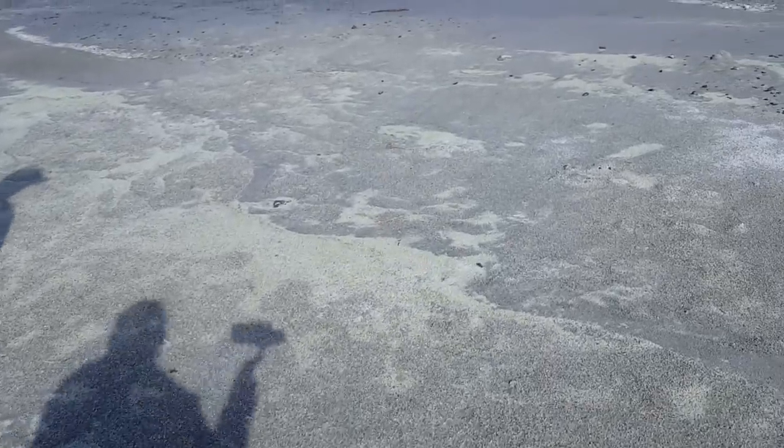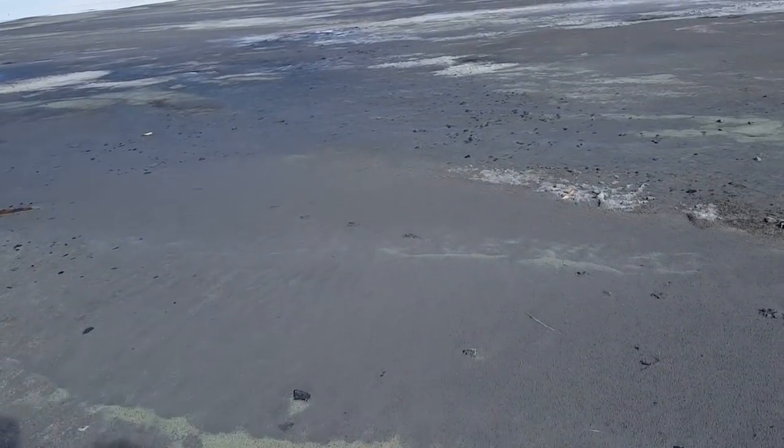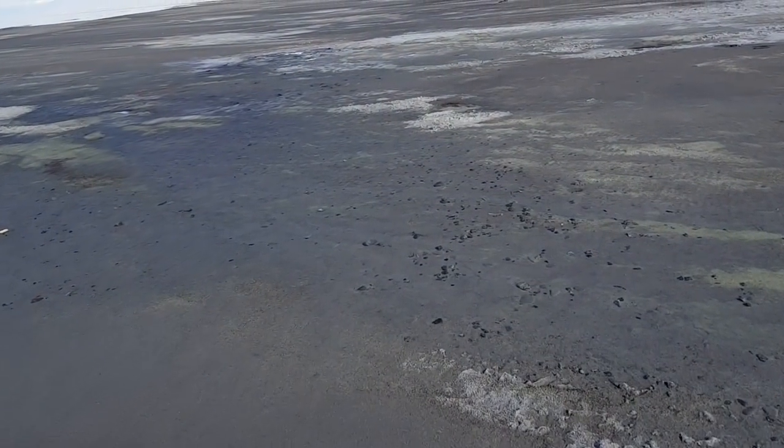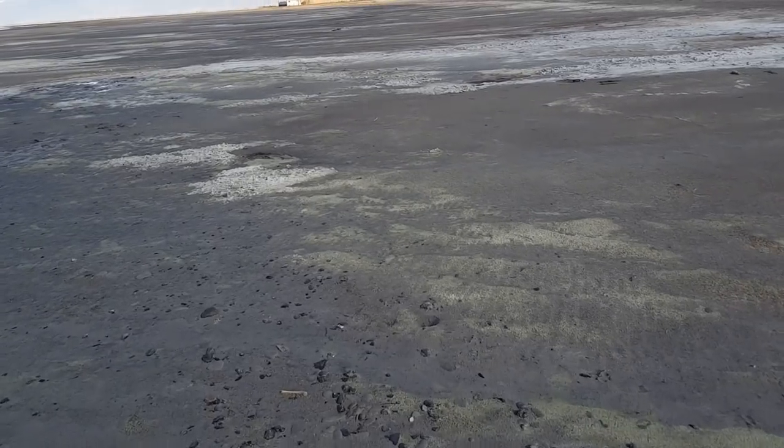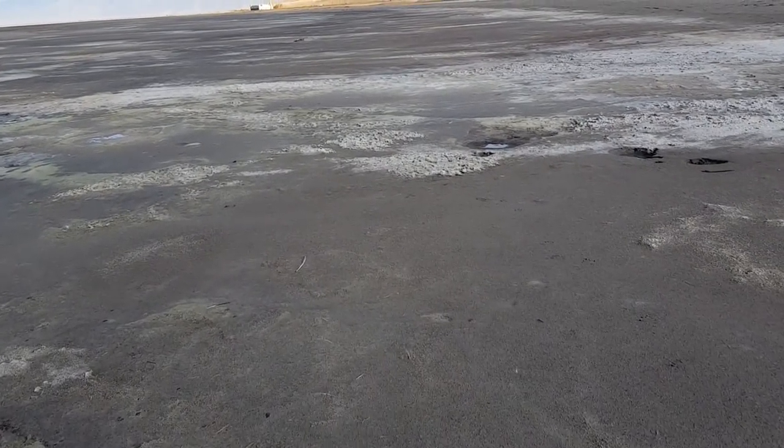Down here on the harder packed stuff it's easier to walk on, but it's stinky. It smells like sewage. It does kind of have like that rotten egg sewage smell to it.